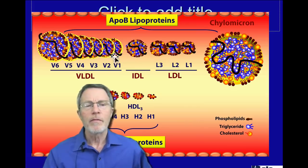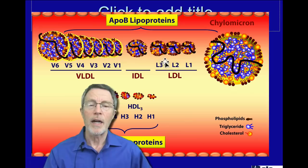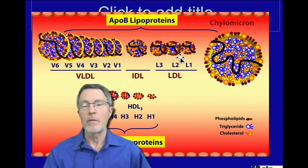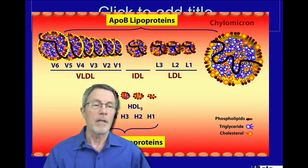So maybe the VLDLs are too big to get through those cracks. HDL, for one reason or another, doesn't go through and lodge. It probably goes through, helps actually clean some of that cholesterol out and comes back out. LDL goes into the artery wall when the intima is damaged and gets stuck there. It also gets oxidized, and that's where you get the term OxLDL, which you may sometimes see on your cholesterol tests.